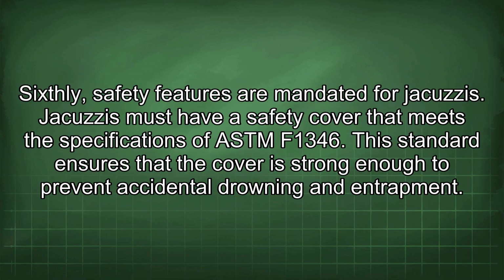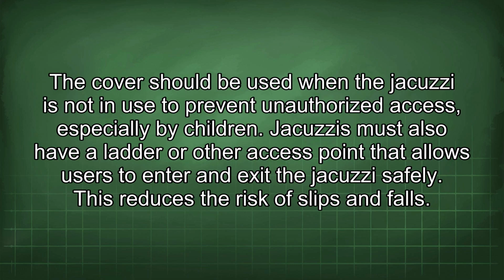Sixthly, safety features are mandated for jacuzzis. Jacuzzis must have a safety cover that meets the specifications of ASTM F1346. This standard ensures that the cover is strong enough to prevent accidental drowning and entrapment. The cover should be used when the jacuzzi is not in use to prevent unauthorized access, especially by children. Jacuzzis must also have a ladder or other access point that allows users to enter and exit the jacuzzi safely. This reduces the risk of slips and falls.